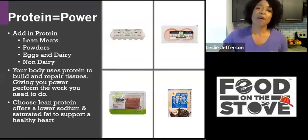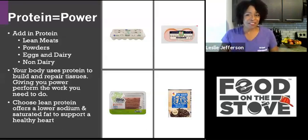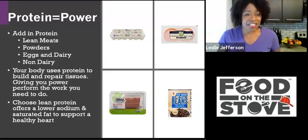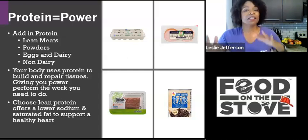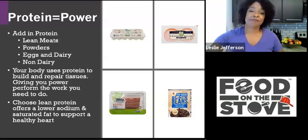First up, protein equals power. So low sodium and lean meats are great for adding the power of protein. You need protein to perform and start your day. So your body uses the protein to build and repair tissues. This gives you the energy to do the work you need to do. So try using lean protein like beans, that's a vegetarian option, and things like ground turkey. That helps you with a leaner protein to start your day.